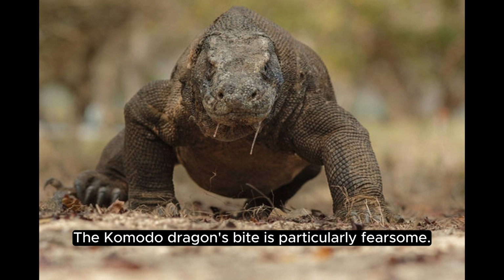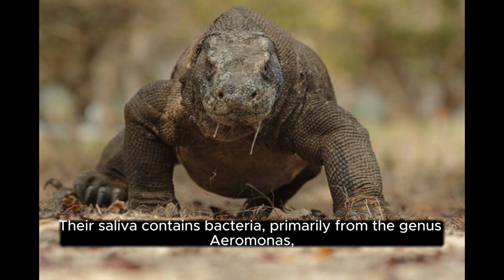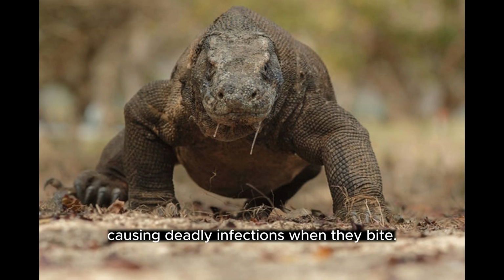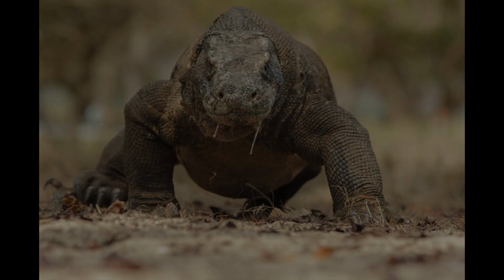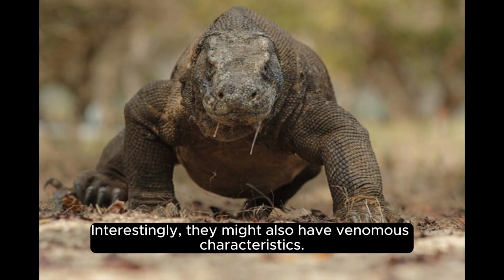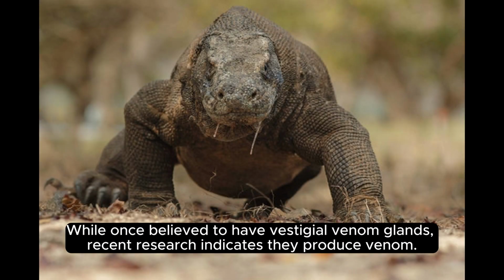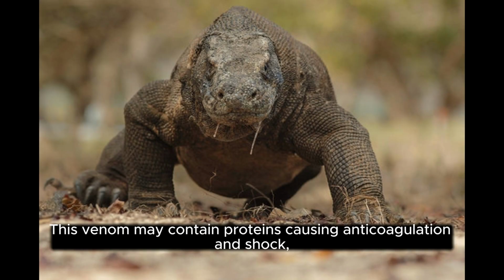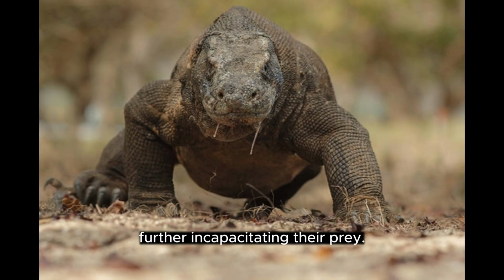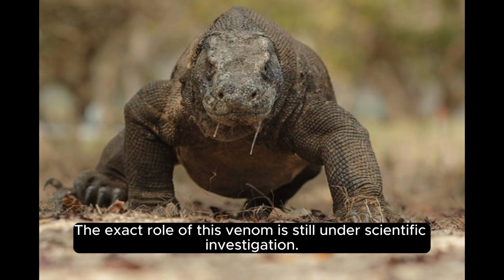The Komodo dragon's bite is particularly fearsome. Their saliva contains bacteria, primarily from the genus Aeromonas, causing deadly infections when they bite. This bacterial strategy makes them successful predators. Interestingly, they might also have venomous characteristics. While once believed to have vestigial venom glands, recent research indicates they produce venom. This venom may contain proteins causing anticoagulation and shock, further incapacitating their prey. The exact role of this venom is still under scientific investigation.